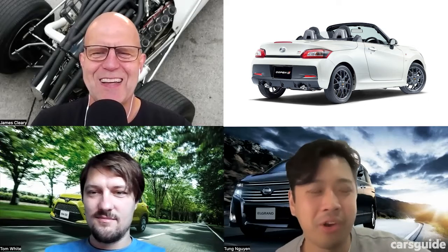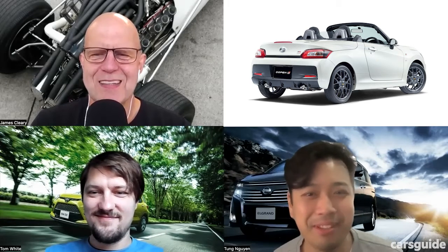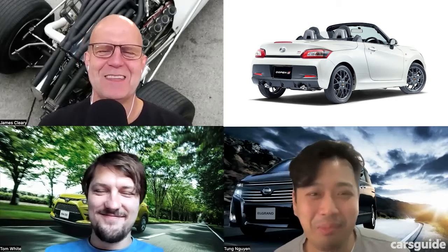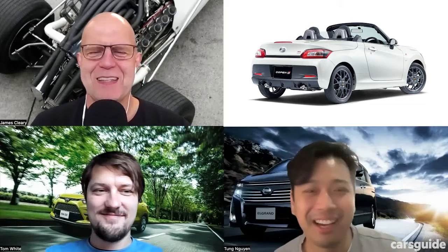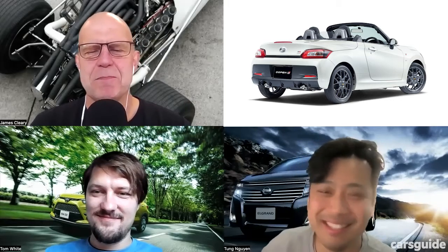Imagine that as a lineup. You walk into a Toyota dealership, and in the GR corner, not only do you have GR Yaris, GR Corolla, Supra, GR86, but there's a tiny little Copen. GR Copen, wouldn't that be great? Yeah, it's the entry level to the brand that you get in, you love the car, you love what the brand entails, and then you step up into the higher models. It makes sense. There you go.